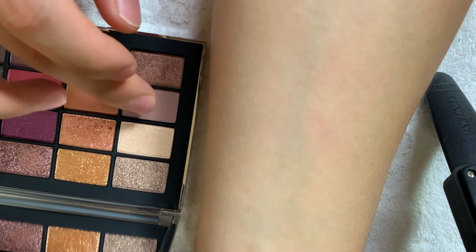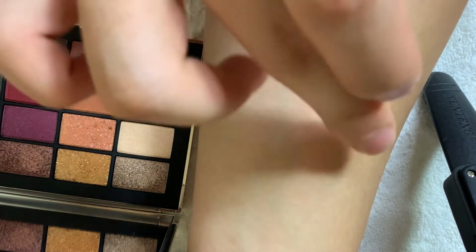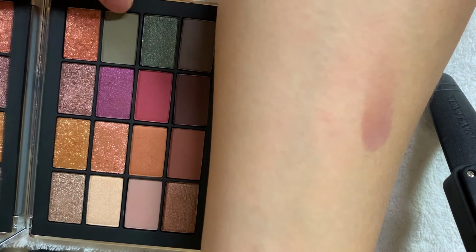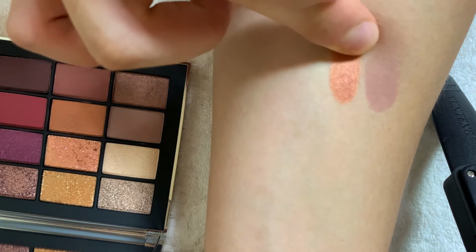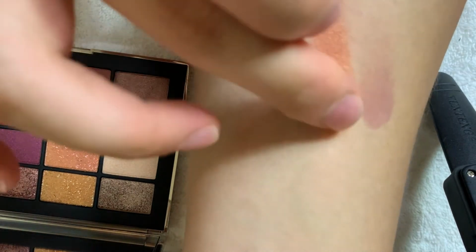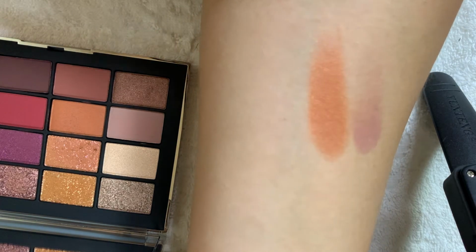Okay, now I'm going to try the third row. I think the third row colors will look more natural and smooth, I would say. This is the first color. It's quite smooth. The application is quite smooth. Not as dry as this khaki color from the second row. This khaki color is really dry. And this, a little bit peach coral color. It's a very standard, a little bit shimmering eyeshadow, I would say. The texture is very standard, nothing so special, but the color is very beautiful.